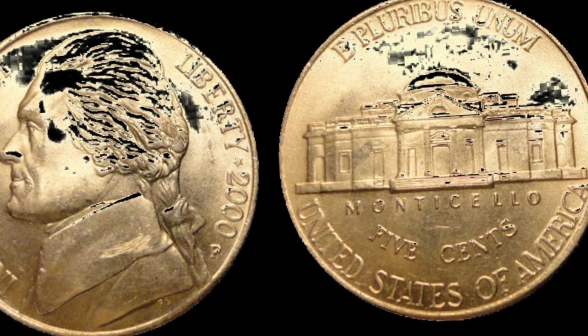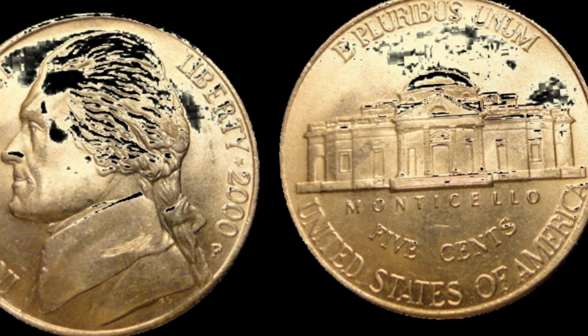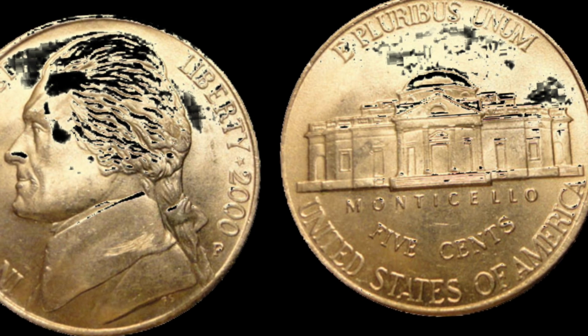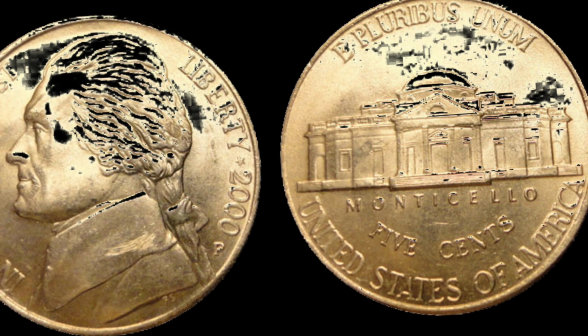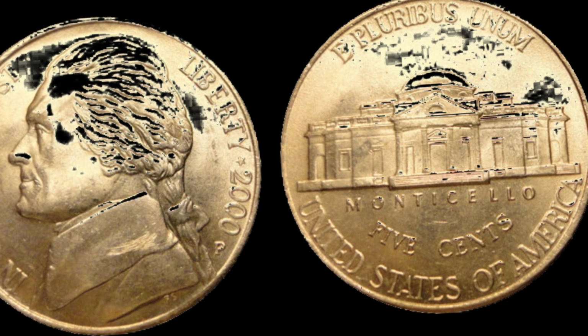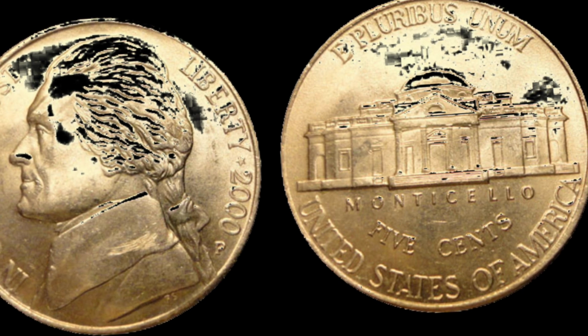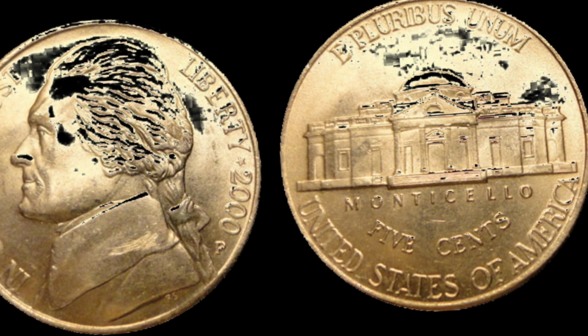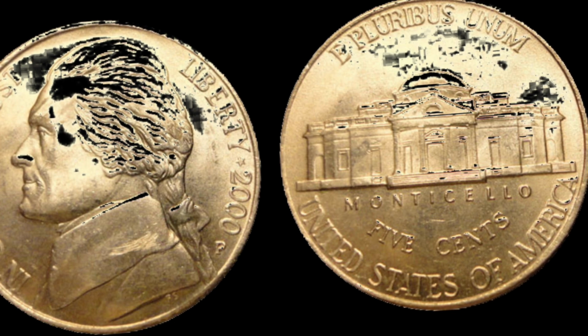Another type of error that has been seen on some 2000 P nickels is an off-center strike. Essentially, the coin wasn't perfectly aligned when it was pressed by the mint's machinery, causing the image to be misaligned, which makes it look uneven or off-center. These types of coins are rare and highly sought after because they showcase the imperfection of the minting process in a way that is quite unique.